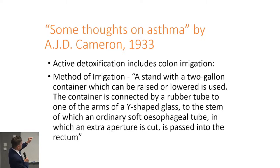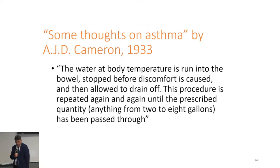The container is connected by a rubber tube to one of the arms of a Y-shaped glass, to the stem of which an ordinary soft esophageal tube, in which an extra aperture is cut, is passed into the rectum. The water at body temperature is run into the bowel, stopped before discomfort is caused, and then allowed to drain off. This procedure is repeated again and again until the prescribed quantity, anything from 2 to 8 gallons, and I don't know whether this is US or UK gallons, it doesn't matter, it's a lot, has been passed through.